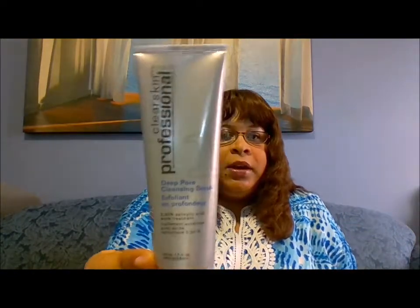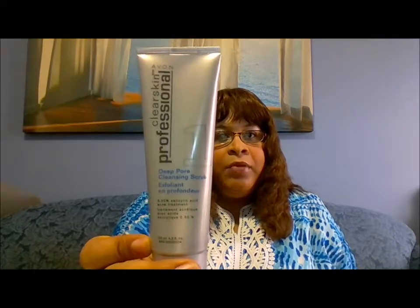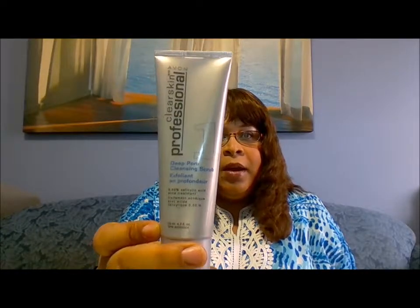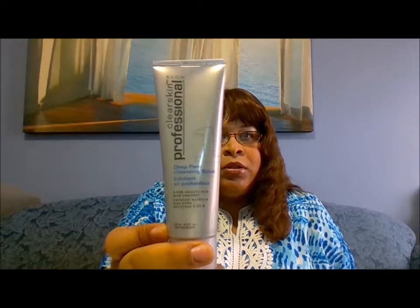Then this is the Clear Skin Professional. It is the Deep Pore Cleansing Scrub. Again, I do have a preference for scrubbers, anything that exfoliates. And this one is a daily use product. So I would use this every day, twice a day, in the morning and in the evening time. And that would be my cleanser. And I'm showing you these things in the order that I would use them.